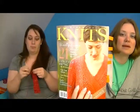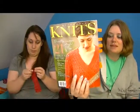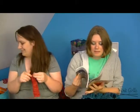So this is Interweave Knits, summer 2011. My local yarn shop got it in. I don't get a subscription to any knitting magazines anymore. First off, I like to support my local yarn shop by purchasing them there. But also, I like to go and look through them before I purchase them, because not every magazine screams, "Buy me! You should buy me now!"